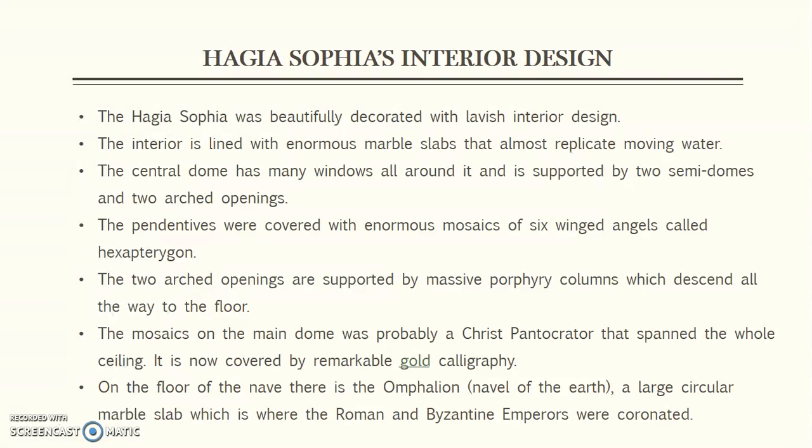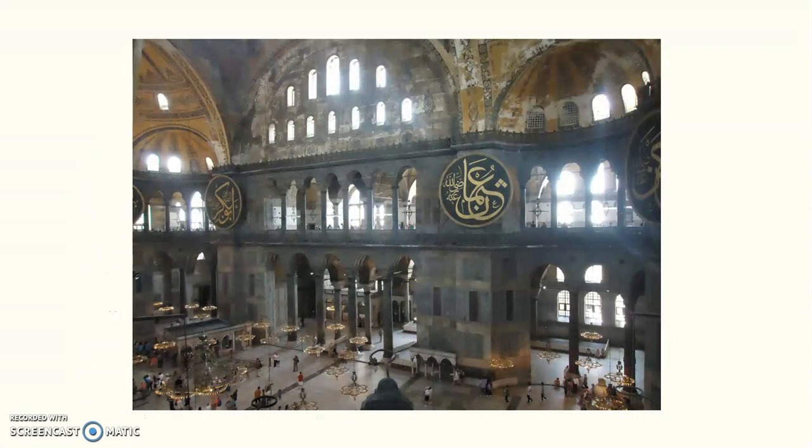The two arch openings are supported by massive porphyry columns which descend all the way to the floor. The mosaics on the main dome was probably a Christ Pantocrator that spanned the whole ceiling. It is now covered by remarkable gold calligraphy. On the floor of the nave there is an omphalion, which is the navel of the earth, a large circular marble slab, which is where the Roman and Byzantine emperors were coronated.